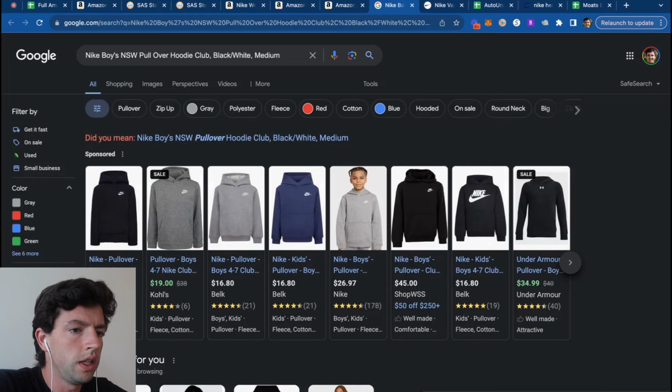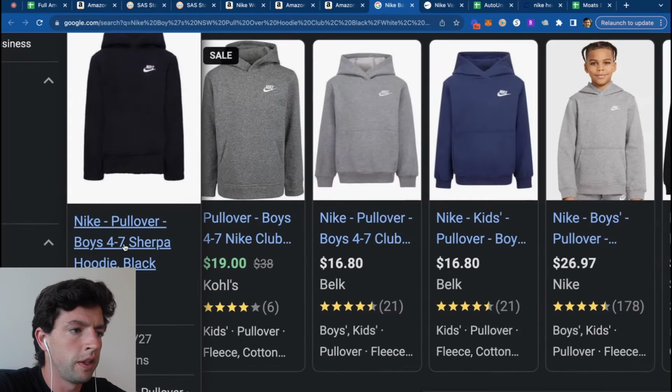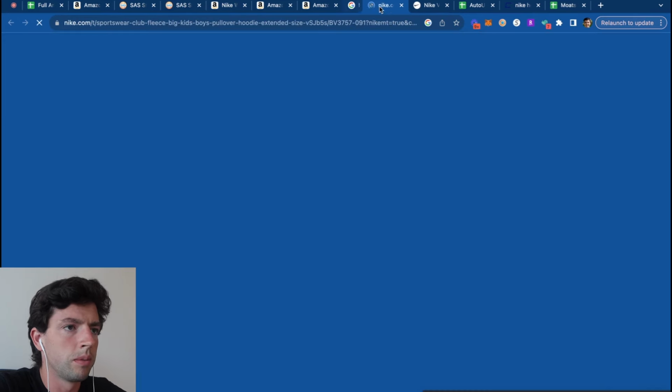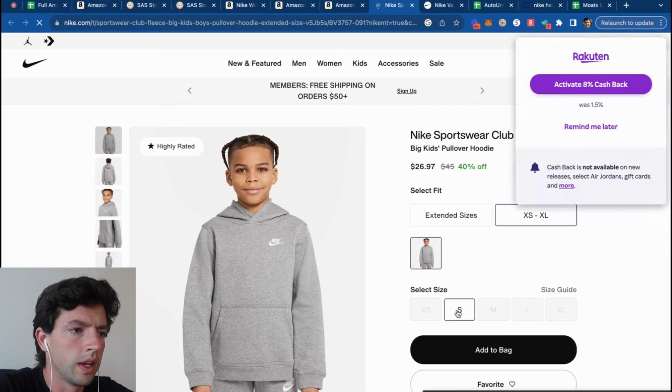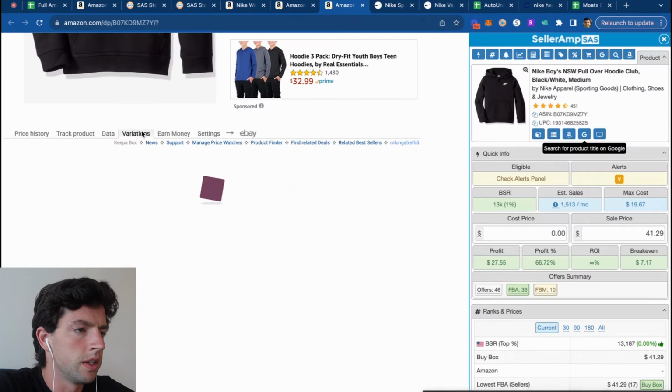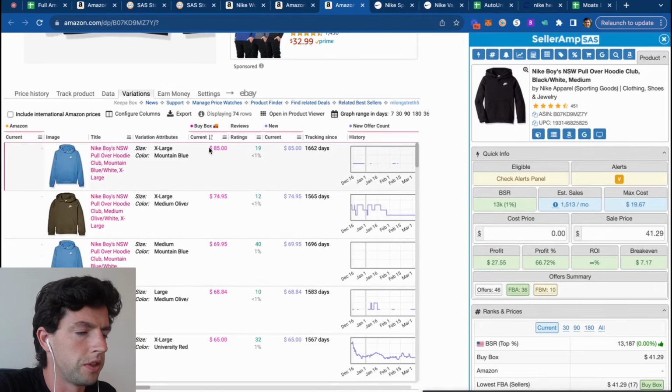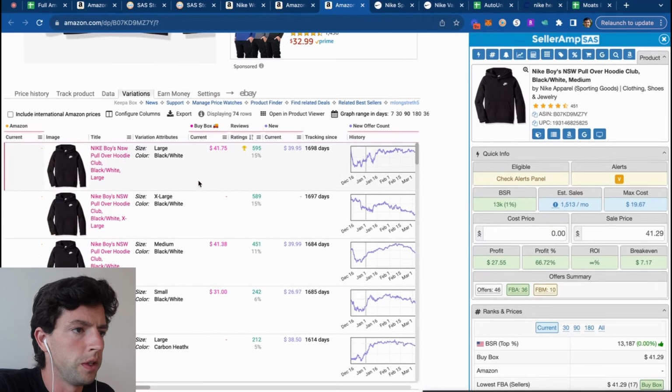Okay, so unfortunately, Nike does sizing differently for kids. So 4 to 7 is little kids, and this one's like medium here. Let's see. They've got the black one on here. Okay, so we got gray, extra small. Is there anything going super expensive here? Let's check these variations, filtering top to bottom by price or top to bottom by reviews here.